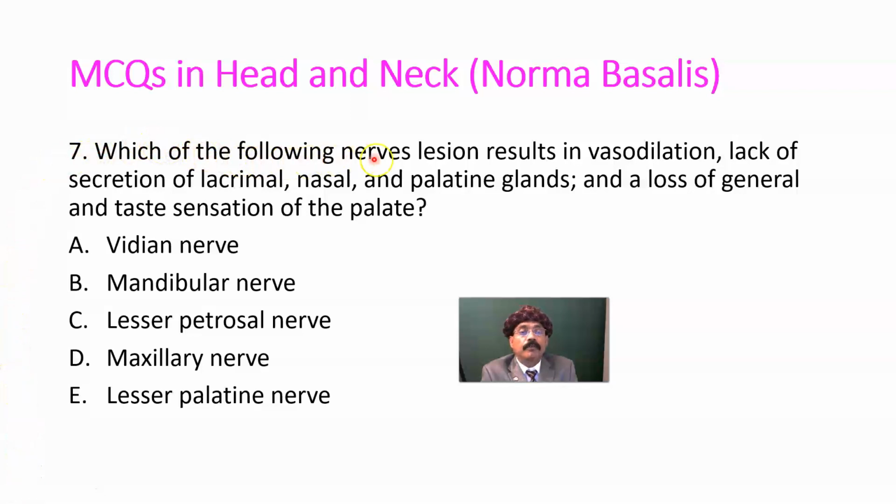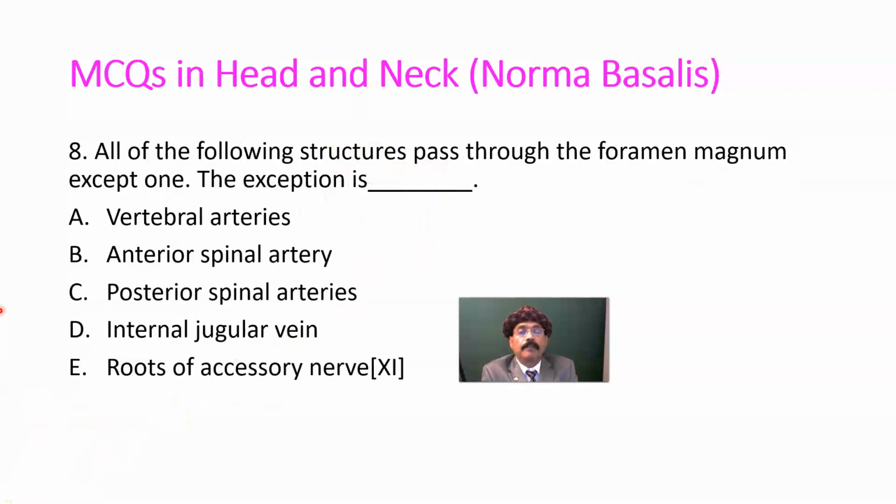Number 7. Which of the following nerve lesions results in vasodilation, lack of secretion of lacrimal, nasal, and palatine glands, and loss of general and taste sensation of the palate? Which nerve? Medial nerve, mandibular nerve, lesser petrosal nerve, maxillary nerve, lesser palatine nerve. Answer should be A, the medial nerve. It contains sympathetic and parasympathetic nerves and will give this type of features. Okay, we got that. Number 8.